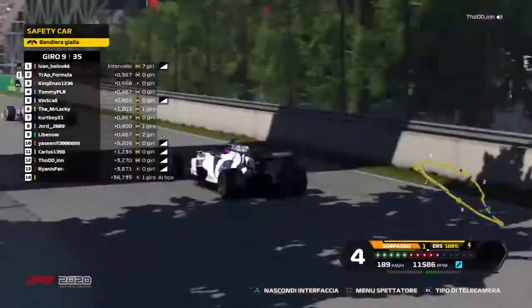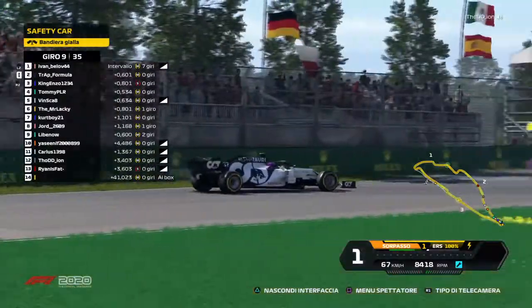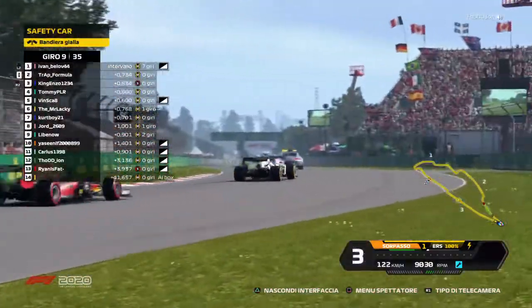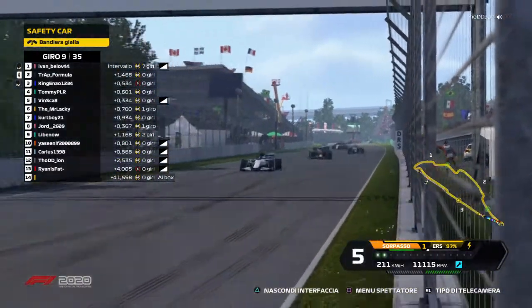It's with new mediums. And as we've seen, anything can happen in this race. It's already the second safety car in 9 laps only of racing. So, I don't know. Keep your nose clean. I know it sounds hard for someone who has broken it twice. Keep it smooth, guys.